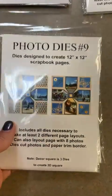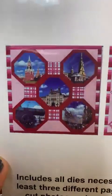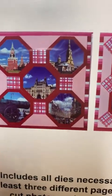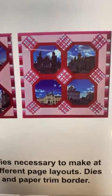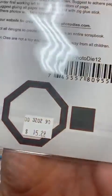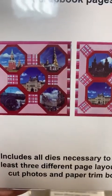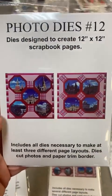So there's number 6, now number 9. Here's photo dies number 12. Now, once you get your photo dies, friends, there is a photo dies group here on Facebook. I think it's called Photo Dies Fans. Make sure you join that group. People are posting all kinds of fun layouts on that page.